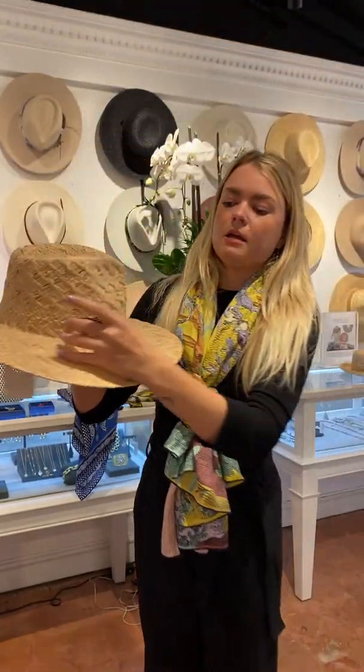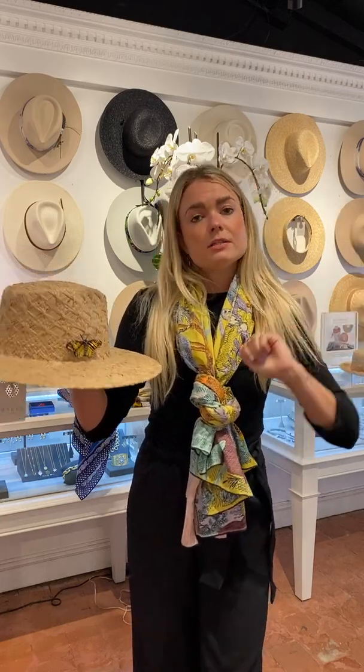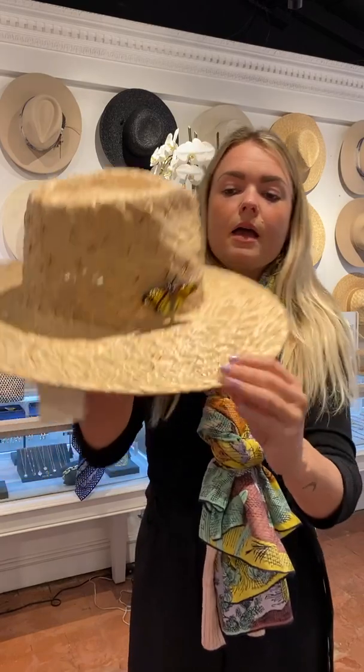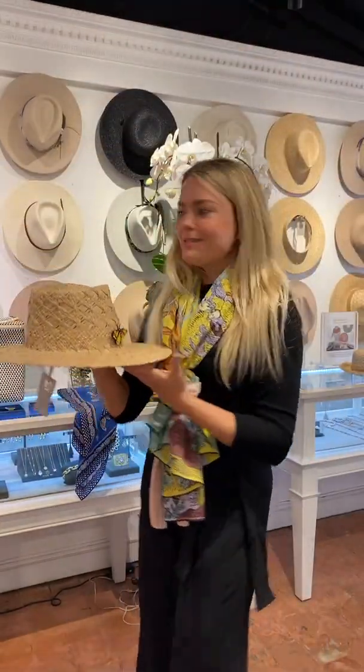And it's fully secure on there. It will not pop off. I just put in the little needle through the back, popped it out the other side, did not damage the hat at all, and just really easy to just add a little element of fun and pizzazz and spark.